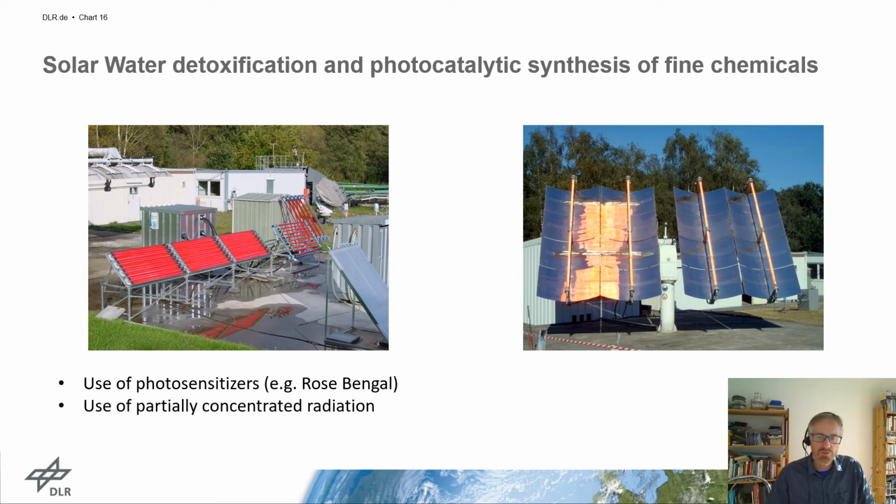Here the example of photo-oxidizing citronellol to the fragrance rose oxide was the example which we did in a field study, and we really could see that a certain concentration of the sunlight really helped the reaction. We were able to get much higher yields of the product by using, for example, the trough system on the right-hand side, which also was tracked to the sunlight over the day.